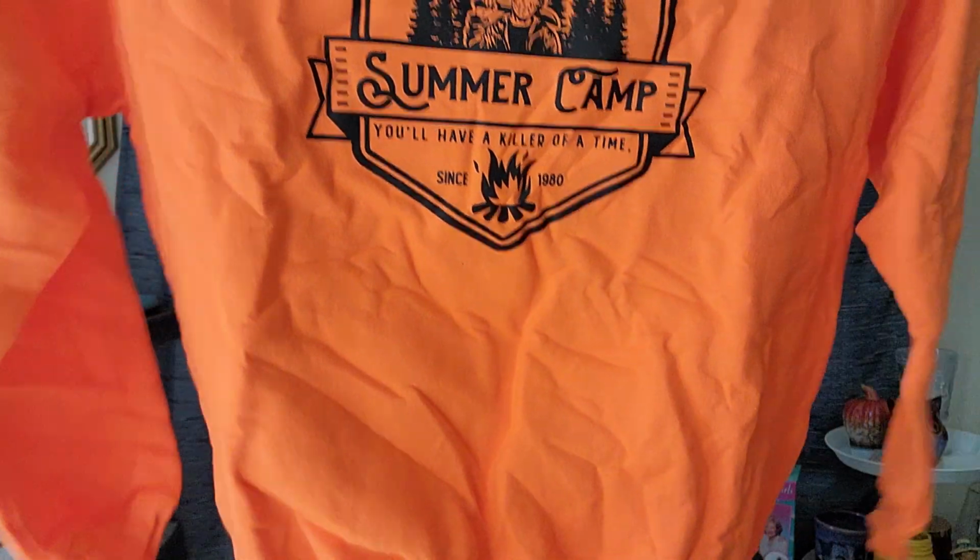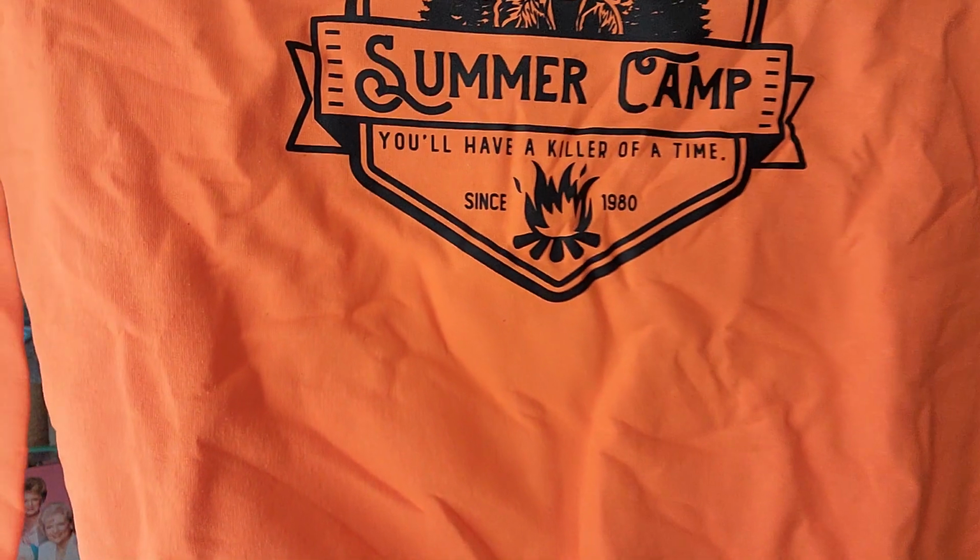Okay, now we're getting into Halloween. Okay, yeah. I've got this sweater here. It's Voorhees Summer Camp. You'll have a killer of a time. I can't wait. It's going to be cooling off soon, and I can wear this, and it's nice and oversized. But, you know, I love scary movies, and Jason is definitely good for slasher films and such.